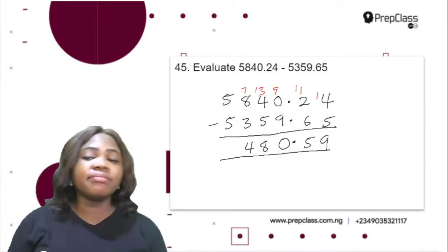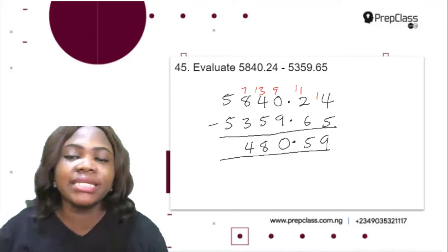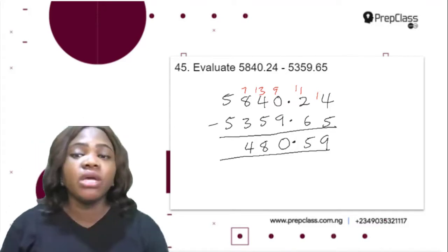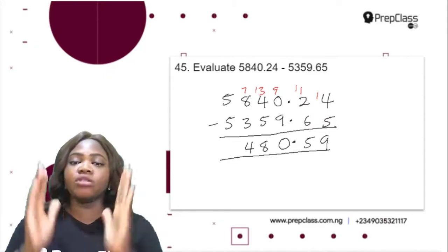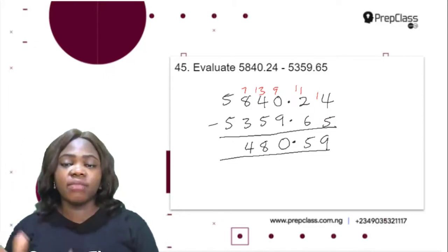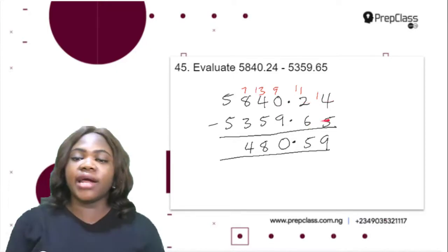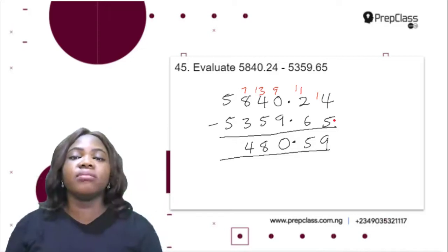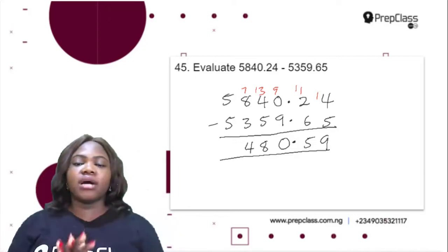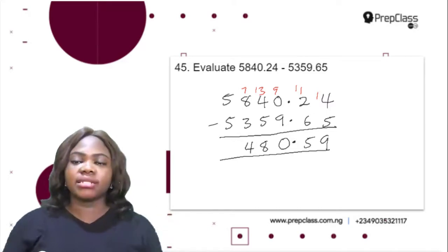Like decimals are decimal numbers that have the same number of decimal places. Unlike decimals are decimals that do not have the same number of decimal places. The number of decimal places is determined by the number of digits after the decimal point. There are two digits after the decimal point here, and two digits after the decimal point here. So these two decimal numbers are like decimals. They both have two decimal places. So we can subtract.